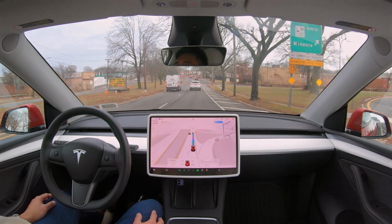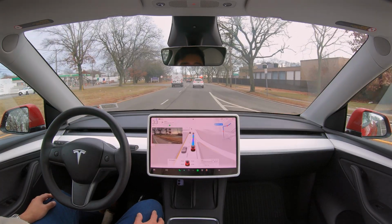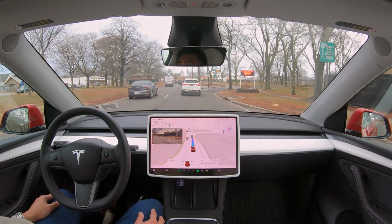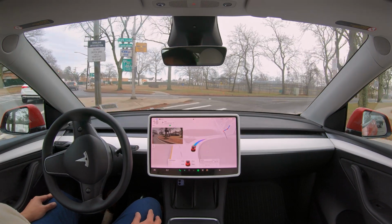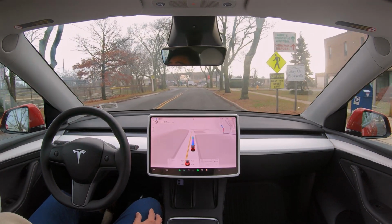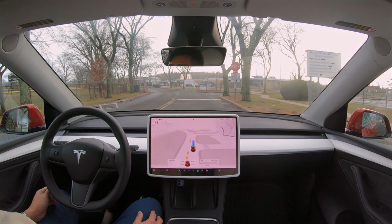In 500 feet, turn right. Now turn right. Okay, now we make a right. In 500 feet, your destination will be on the right. And now we arrive at the destination.